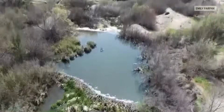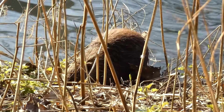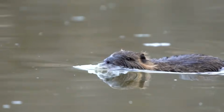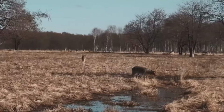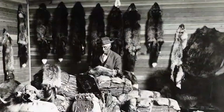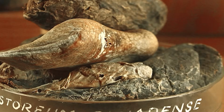Let's rewind the clock. Centuries ago, before European settlers arrived, North America was beaver country. From the frigid coasts of Alaska to the marshes of the Gulf of Mexico, beavers thrived. They shaped the landscape, carving out rivers and wetlands with their dams, creating rich, biodiverse environments. But then came the fur trade. Beavers had the misfortune of having incredibly valuable pelts. Their fur was warm, waterproof, and perfect for making hats and coats. Their castoreum, an oily substance secreted near the tail, was also highly prized for perfumes and medicines.